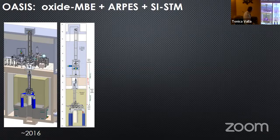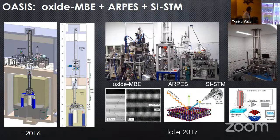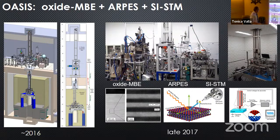And the OASIS as a facility was designed to expand the base of available systems for both STM and ARPES. Because we wanted to study not only BSCO that is easy to cleave in vacuum, but also some other materials that are very hard or impossible to cleave. But if you grow the film inside the vacuum, then you can study them. And very soon we were able to grow the films and study them in ARPES. STM wasn't ready, maybe it was only 2 years after because they had some problems. But in the meantime, we could study, and we did study many materials in this system.